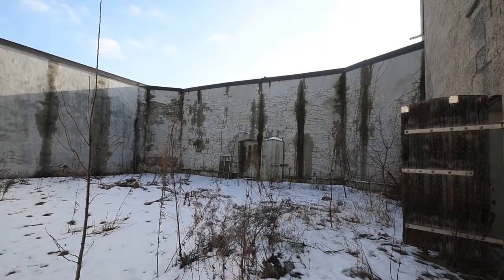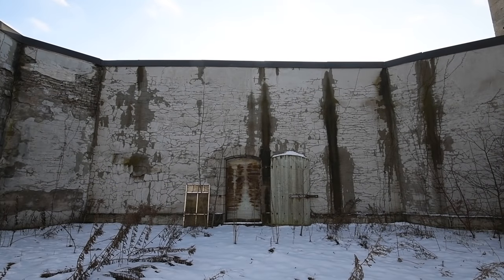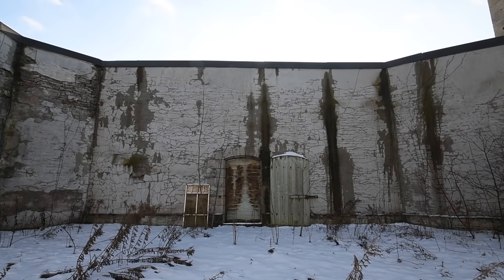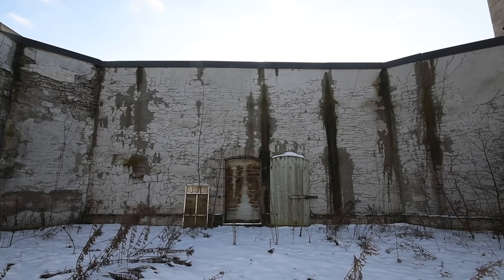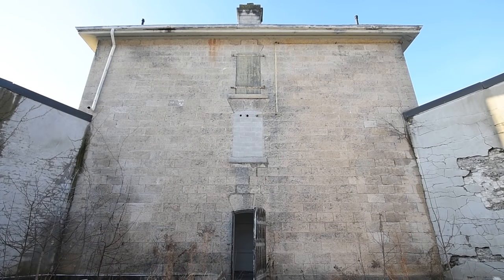This old abandoned jail and courthouse sits in a city of about 21,000 people in Ontario, Canada. The city took over ownership from the county in the 1960s when the original court was moved into a new building. It has since been used as offices and artist studios, but has sat empty since 2014.